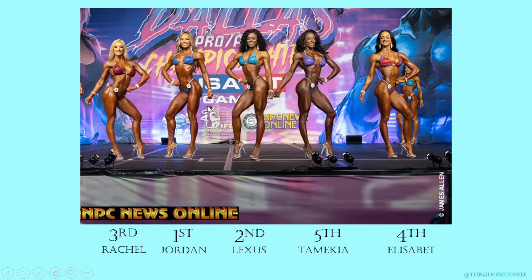Jordan, I think, looks super defined. You really see that line outlining the quad. Nice shape. Lexus, I notice her tiny, tiny waist. Her hand in this pose is certainly obstructing the glute a little bit, but that could just be from where we are in terms of the photographer.